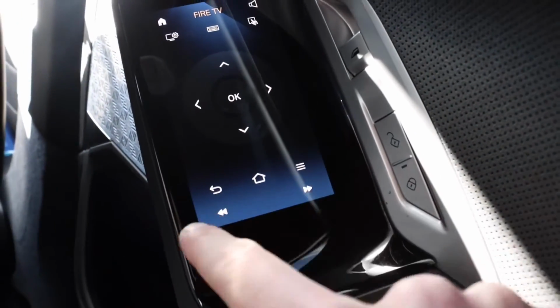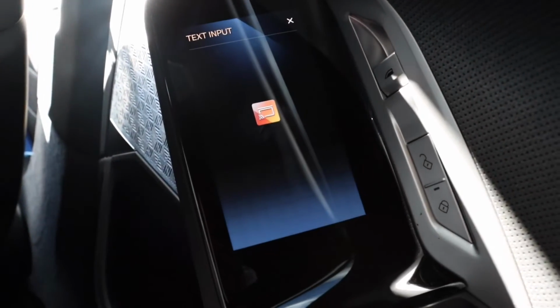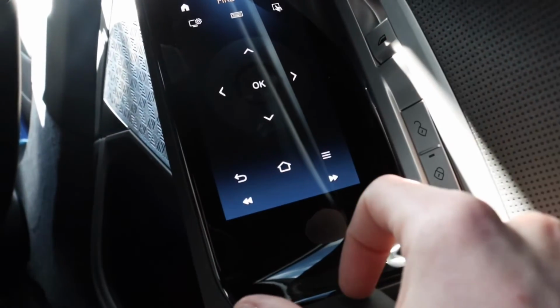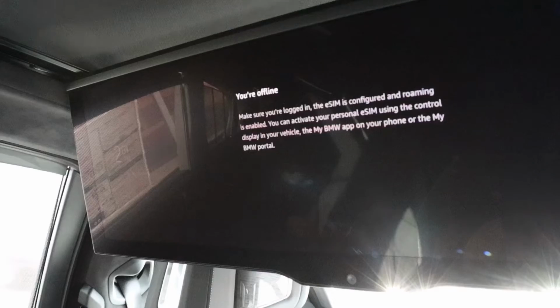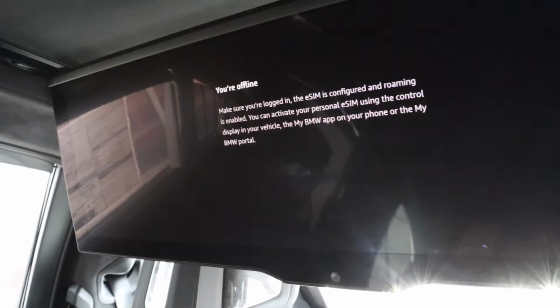You can skip forward, jump to home on your Fire TV, pull up a keyboard if you wanted to input some text to search or something like that. So you have some controls on the door as well. Now, the theater screen's primary use is going to be with Fire TV, with that eSIM and streaming services, movies, YouTube, TV shows, things like that.